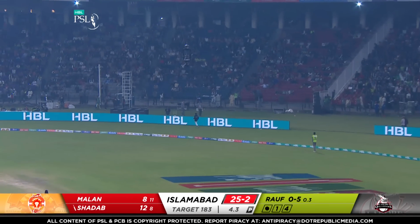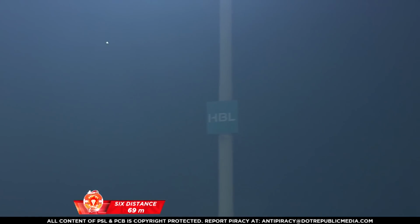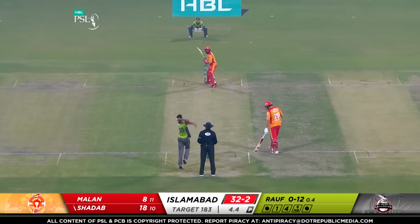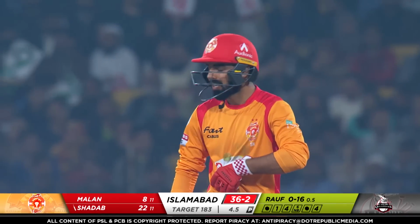Oh, that's going to go all the way. It does, and it's a no ball. It's a yorker that's gone wrong, and the perfect result for Islamabad United. A no ball, and it's disappeared for 6. Whipped away. 4 runs. Shadab's in the mood, and he's striking it really well here.